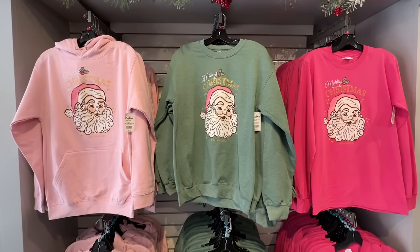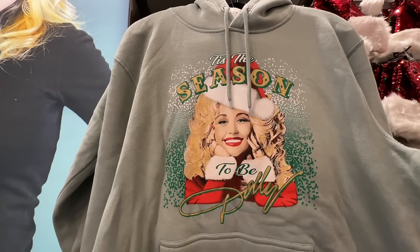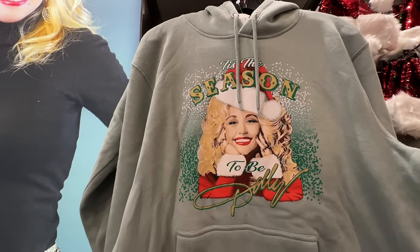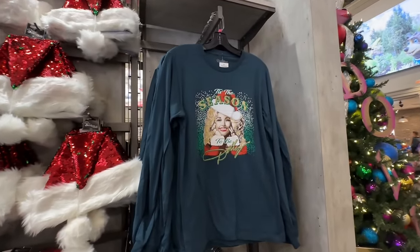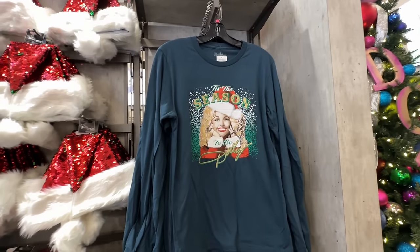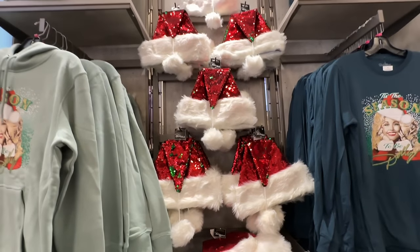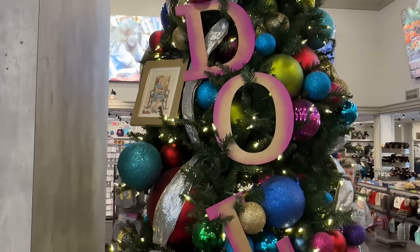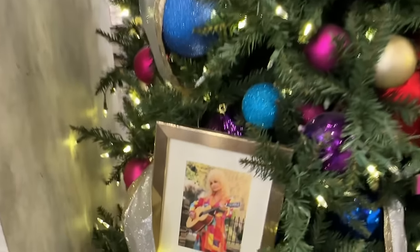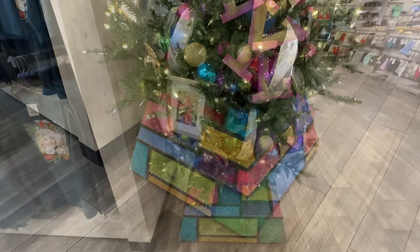I like the old-fashioned Santa on those. I have a display with Dolly. Tis the season to be Dolly for $45 on the hoodie. The shirt is $30. I might be going home with one of those. Dolly's so pretty in that picture. Well, you gonna buy you one of these hats then to go with it? Probably not. Look at this tree, Bobby. Coat of many colors. Dolly's name going down the side. Very nice. Look at the base.